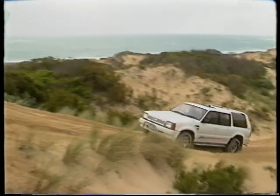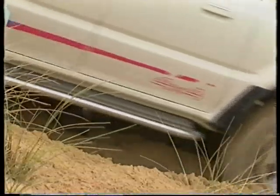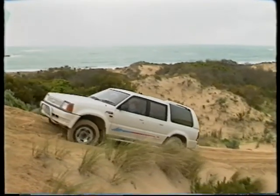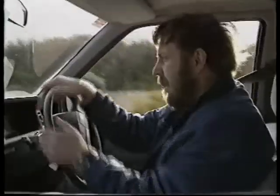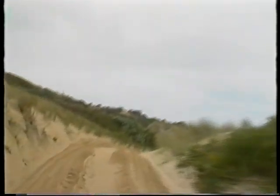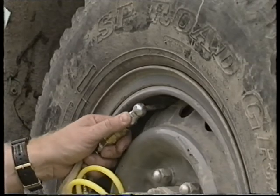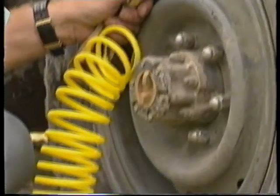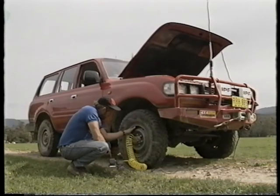On difficult sand ridges, it's a matter of try and try again, packing down the sand on the same route up the hill. Try different gears and ratios. As you become more experienced, you'll begin to know what your vehicle prefers in a particular circumstance. Once you're off the beach or on a hard surface, re-inflate your tyres. And if you've been on the beach, it's wise to wash your vehicle down as soon as possible.